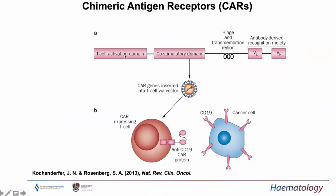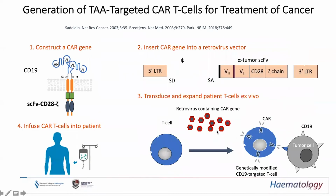So there's a T cell activation domain, or a co-stimulatory domain, and then the variable light and heavy chain areas of the antibody, of the receptor. And then they will be transcribed to the CAR expressing T cells in order to attack, in this case, diffuse large B-cell lymphoma cells. So in the first instance, we construct a CAR gene, which in our case with diffuse large B-cell lymphoma is a CD19 gene.